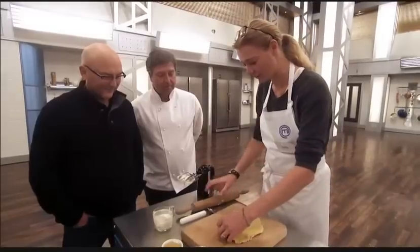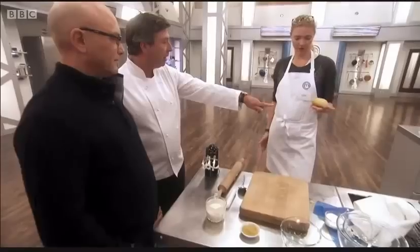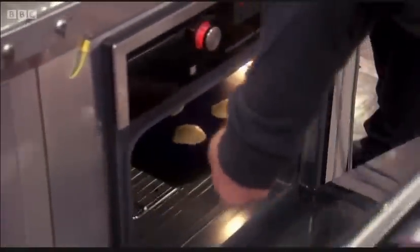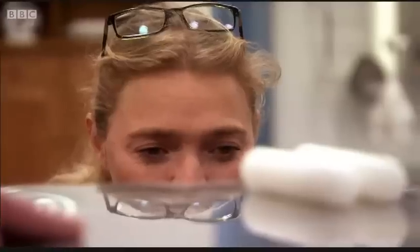How do I get that round that, but thin enough? Cook it first before you wrap. You cook it first? If you put that on a tray as a biscuit, what's it going to be like? Very large, like that. So what would you do with a biscuit? Chop it. Thank you. Right, let's get back to this. You've got 2.5 minutes. Come on, cakes.